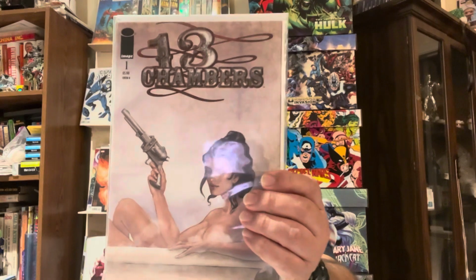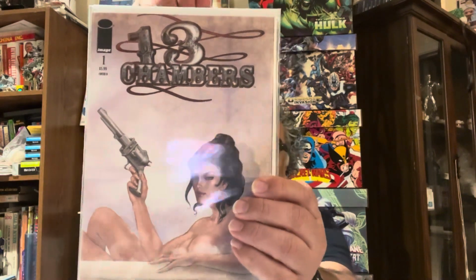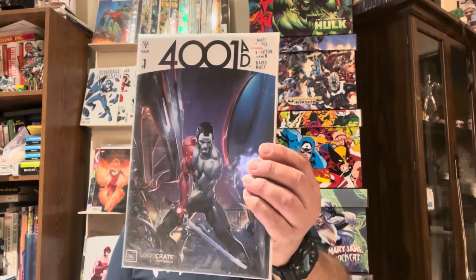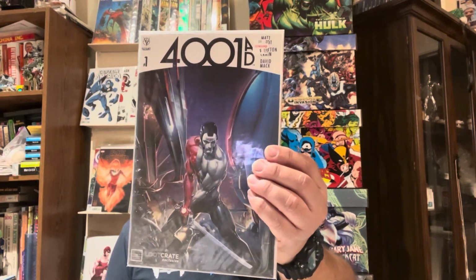And we're going to start off with a Western. This is a book I didn't know anything about. It's called 13 Chambers. It's an Image comic. So I actually read it. It's pretty good. If you see it out there, you might pick it up. The artwork's really, really good. Then I picked up 4001 AD. I didn't have this cover. This was the Loot Crate exclusive cover. Thought it was really, really cool.